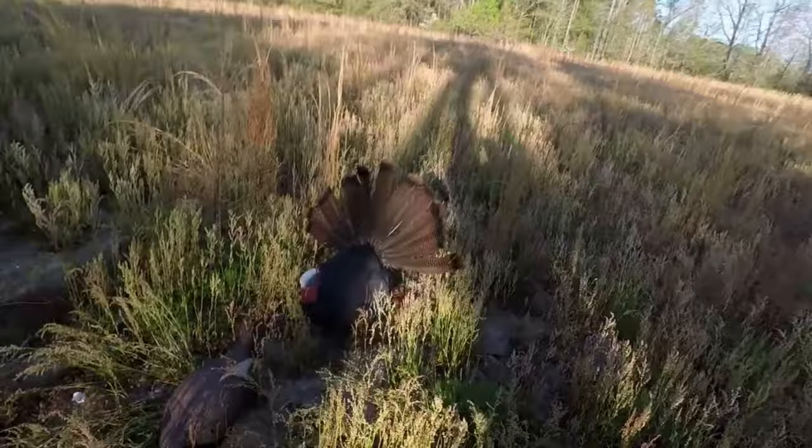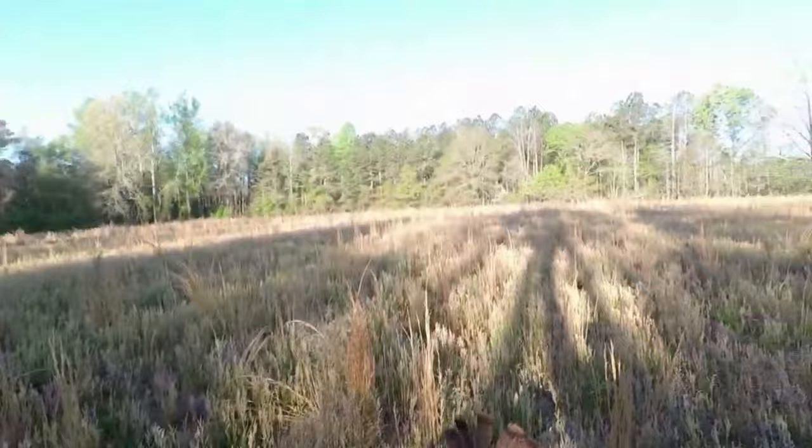We got the strutter out here. I had him set up so he would look like he was coming into the hen, and all that Tom could see when he came across there was this fan sitting in the sun. I almost didn't put that decoy out and just sat here quiet and listened, but I am so glad I did, because as soon as he saw that fan, he made a 90 degree turn and came right over here. This is amazing. I'm so excited right now.